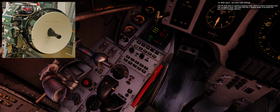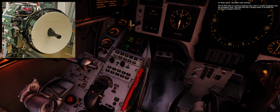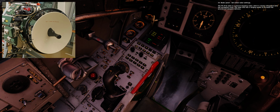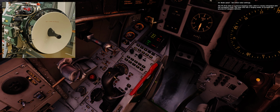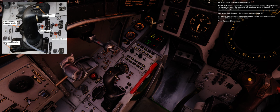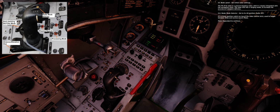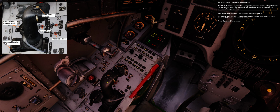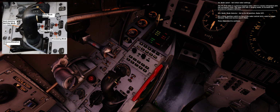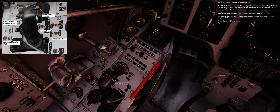Radar panel, set initial radar settings. The PS-37A radar is a ground mapping radar, closely integrated with the navigation suite. The radar also has a ranging mode, to increase the accuracy of weapons delivery. Radar mode selector, set to its A0 position, radar off. It's a three-position switch on top of the radar control stick, used to toggle between wide and narrow search mode. Press spacebar to continue.